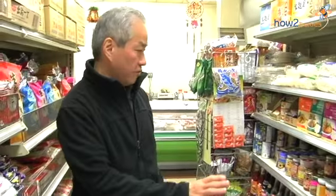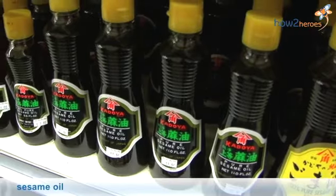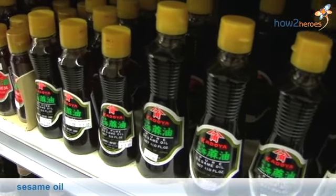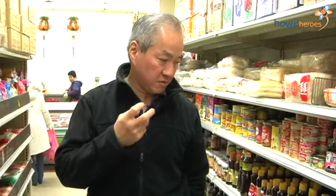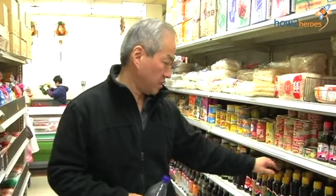Another important condiment, but one that should be used very lightly, is sesame oil. Sesame oil is not an oil for cooking, it's a seasoning oil. Too much sesame oil will overpower a dish, and it can also upset your digestive system. So use a bit of it just to bring out the flavor, to pull the flavor out of a dish. A small bottle will go a long way.